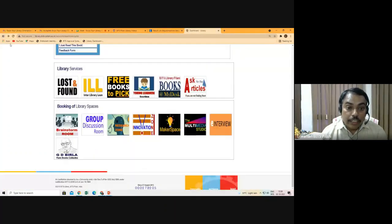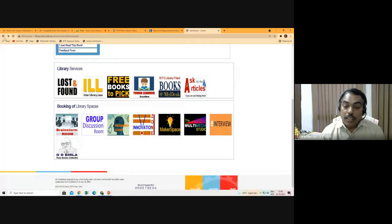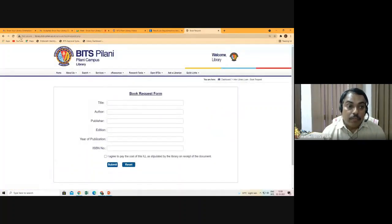If you want to read some books from another library, you just click here, provide the details, and submit. There will be some minimum charges because of courier charges and so on. So if you are really serious about your requirement, please provide it. We will get the documents, like books, from other libraries and make them available for you.